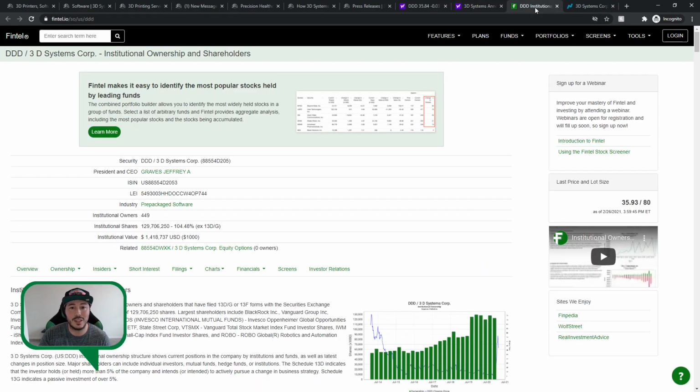I also like to take a look at the institutional ownership. Institutions are not dumb. These guys are literally created to make money. They have a bunch of analysts out there trying to make them money, and that's what they do. So I like to follow big money, because big money is smart money. These guys aren't just putting their money in there thinking, let's see, maybe it goes up, maybe it doesn't. No. That's not how they play.